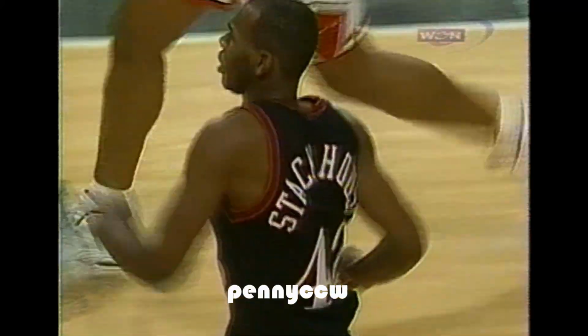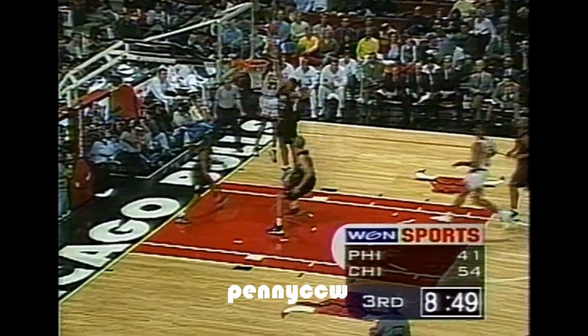Iverson on the run. Stackhouse fills the lane to the two-handed jam. Yeah, and you hate to see that off of a missed free throw. Down low. Boy, I tell you, Stackhouse. Michael gets it right back. Very good and creative. He draws Michael to him. And Stackhouse running the lane. An excellent pass, but just his first one.